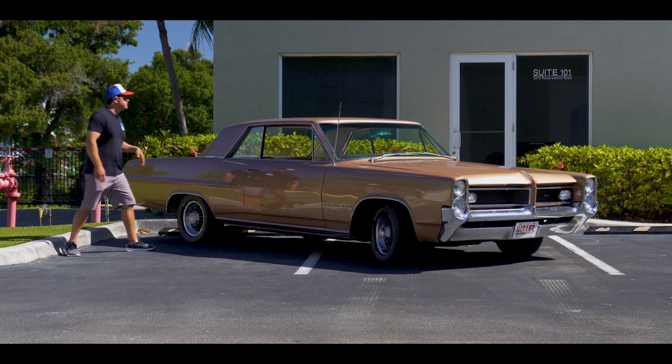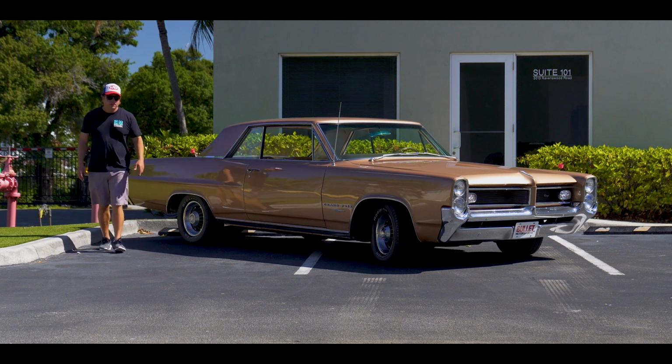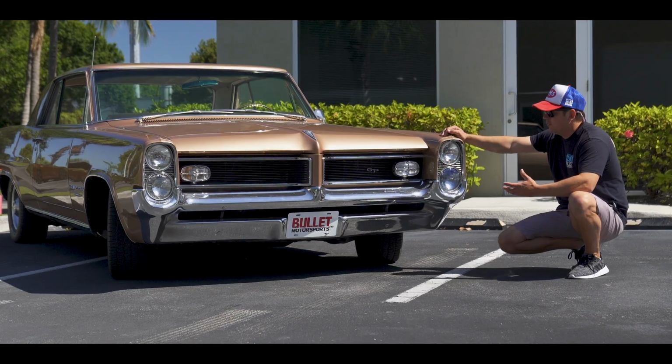Roof line's very nice. This is a good one. If you guys are looking for a really nice boulevard cruiser, look no further. Let's take a look at the front end, open up the hood, and then take a look at the rear, and we'll get inside and then take it for a test drive. Taking a look at the front end, very clean.